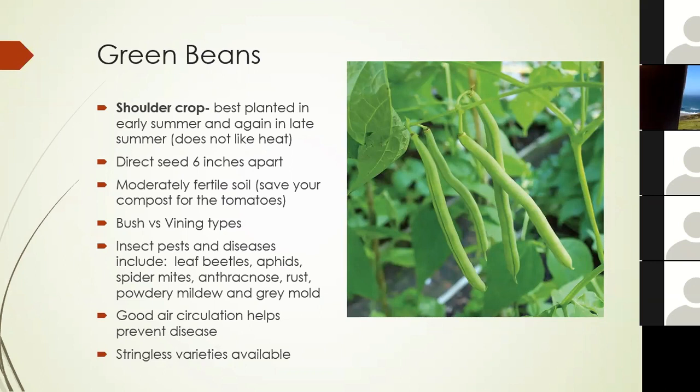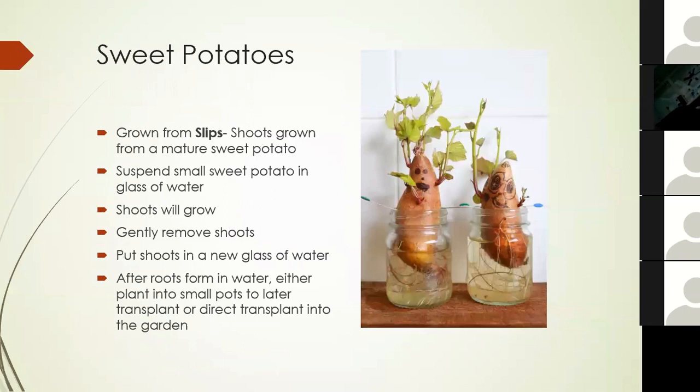Any plant would love a little organic matter tilled into our Georgia clay, but if you have so much compost, use the majority on your tomatoes and peppers and less on your green beans. Okay, good air circulation helps prevent disease. I gave a list of possible things that might come up. Again, I urge you to watch the plants, watch the leaves. If the leaf is not fully green, take a picture, send it to Extension. And there's also stringless varieties of green beans, which makes dinner preparation much faster.